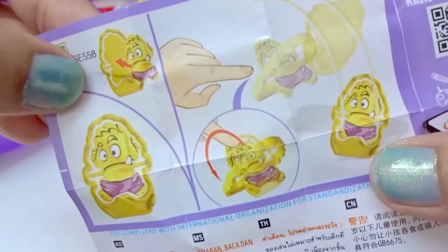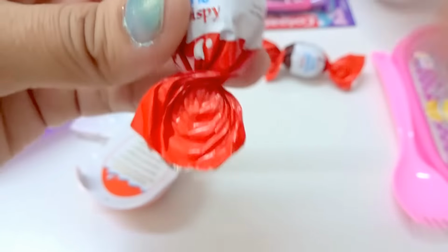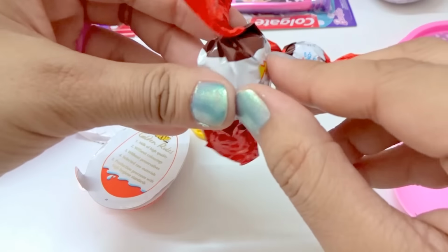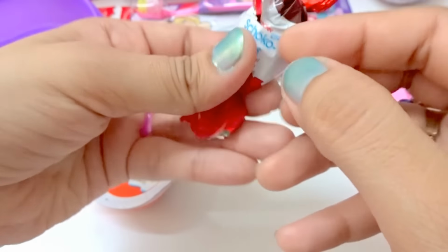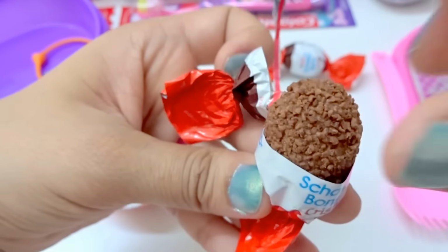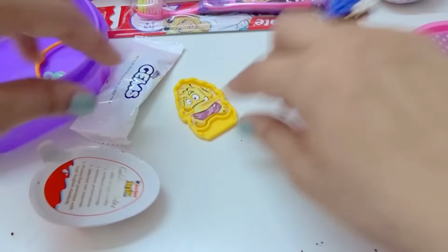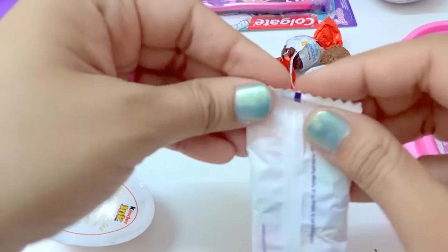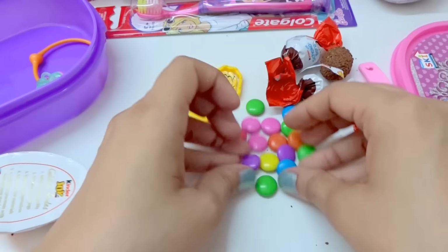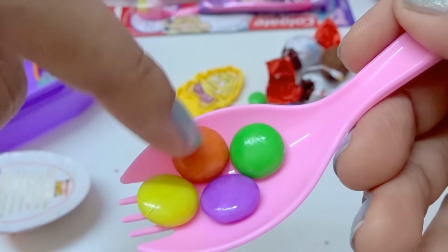This one. Hey. And now we have candy time. This is orange, white, brown, orange again. Hey. And oh, from here we can open like this. Whoa. Hey, this is candy ball, crispy ball. You can try. And now we have this one. So many candies here. Oh, in the lunchbox we have chocolate candies, colorful chocolate candies. Let's eat it. Wow, we have green, purple, orange and yellow.